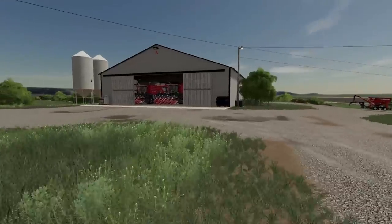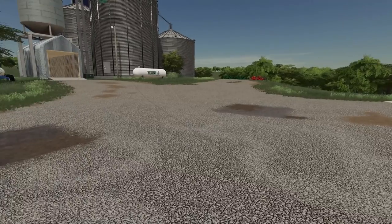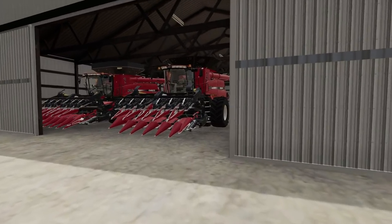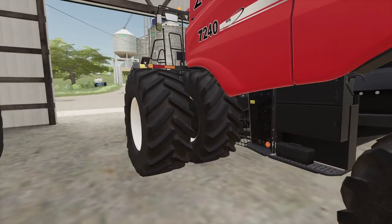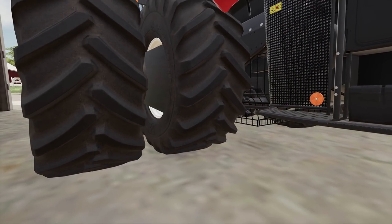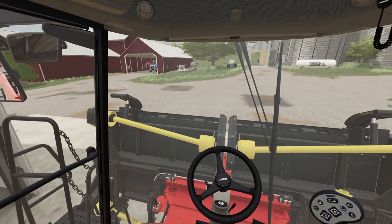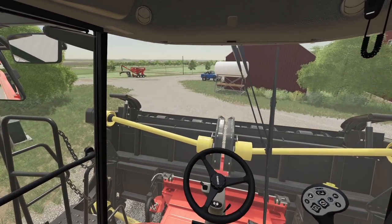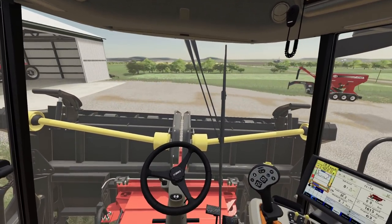All right, then we're started up. So now I need to get these, where are the heads at? I don't remember. Oh no. Man, these duals are wide. Look at that thing. Talk about fatties. Raise that up. All right. We're gonna go out that way just because I don't want to have to back up and turn. This is probably easier.